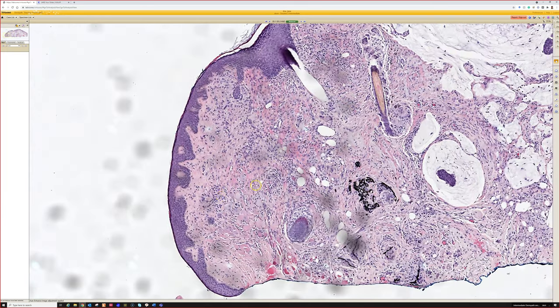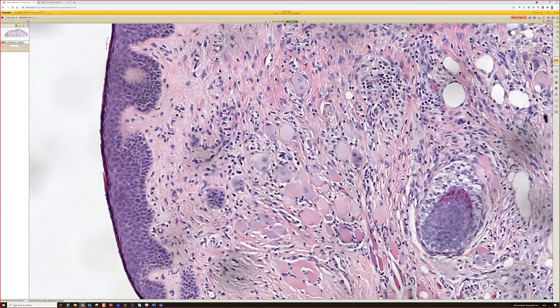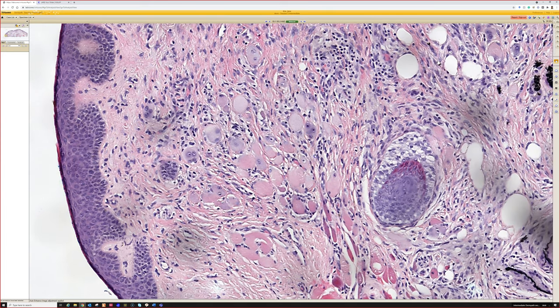I also wanted to point out while we're here, what are these cells? Look at these big eyeballs looking up at us here.